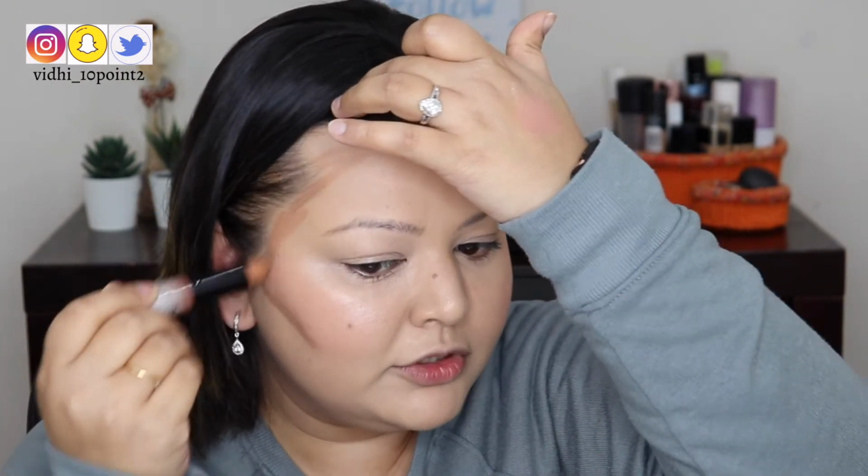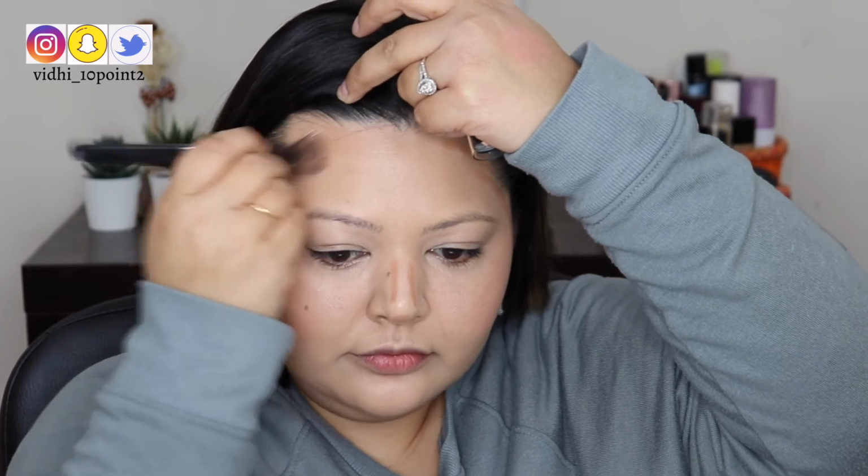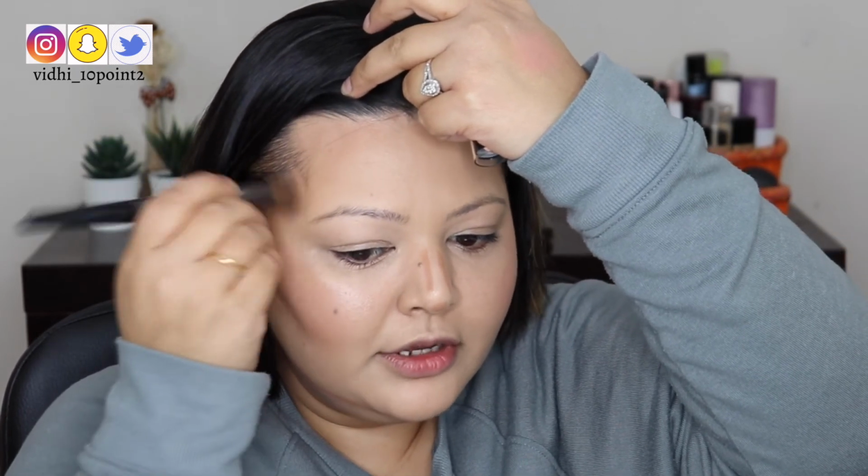And then I'm just going to wipe this brush. And I'm going to use the NYX Wonder Stick in the shade Medium or 10. It's very creamy, so like that. The shade's also a good match. It is a little bit on the reddish undertone. So not great for contouring, but not bad for bronzing your face.